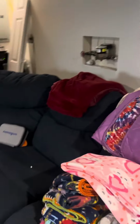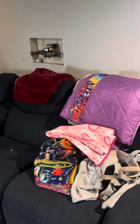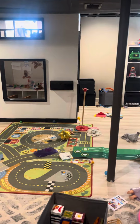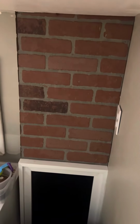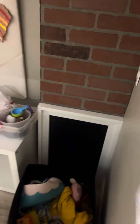Sewer line runs right next to the water main at the bottom of the ground. Comes across over to here. Sewer line is right in this brick wall. It's cardboard, not actually brick.